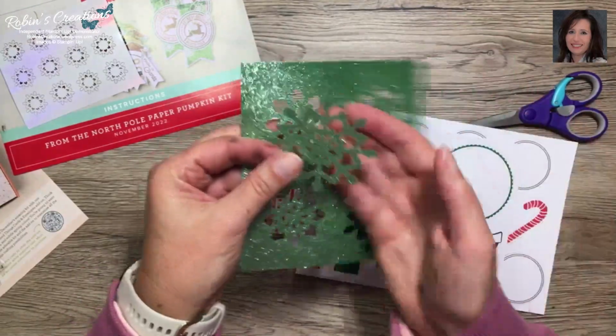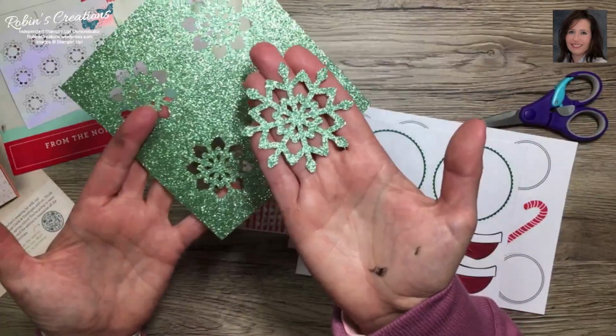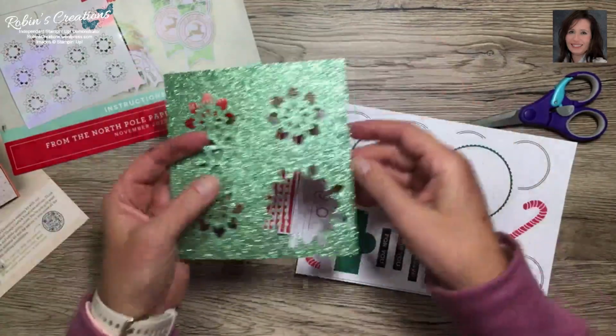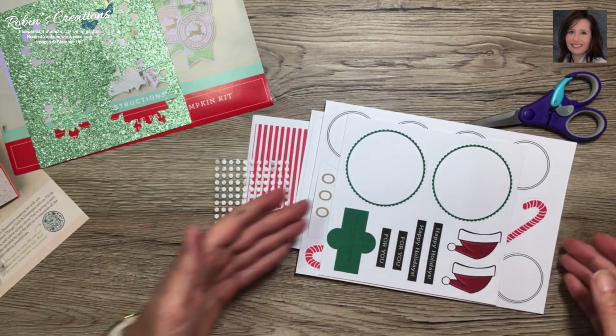So here's one. I got that ink, whatever it came from, all over, and I do not have it black ink out. Okay, so there is that. Let's see how I'm gonna not get all my stuff messed up. I'd be really interested to know where that came from.